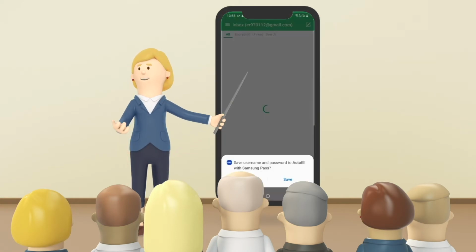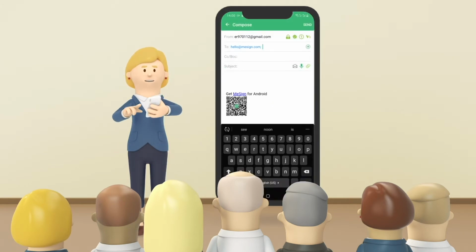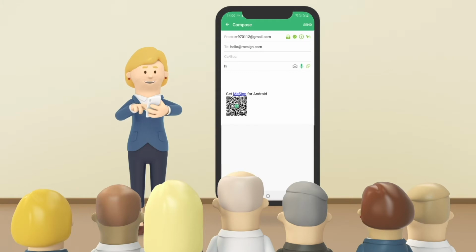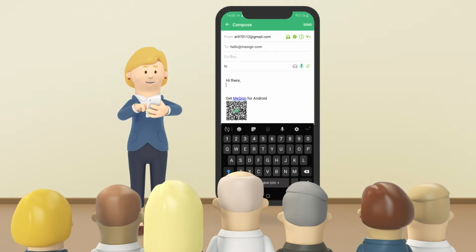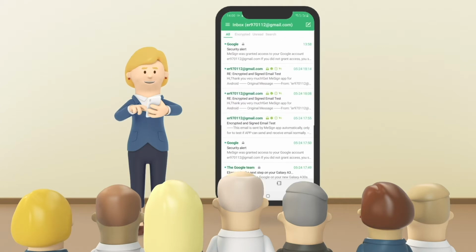All you need to do is download the app, log in with your email account. In a few moments your email address will be validated, the email certificates issued, installed and configured automatically, and you can start sending emails same way as you are used to.